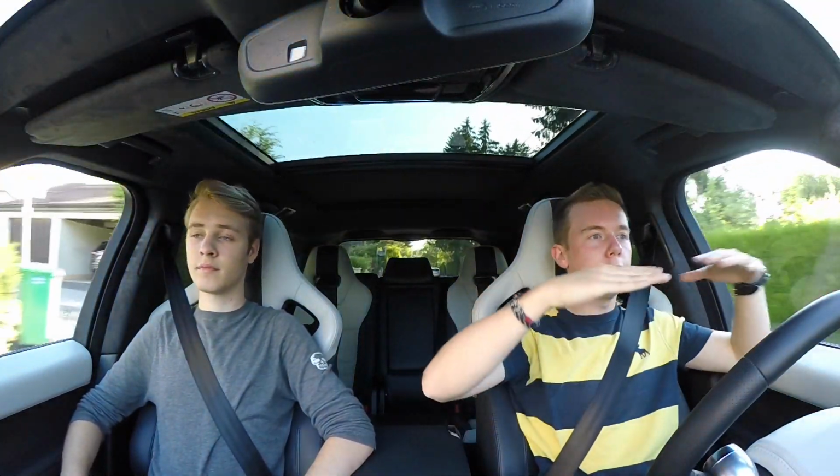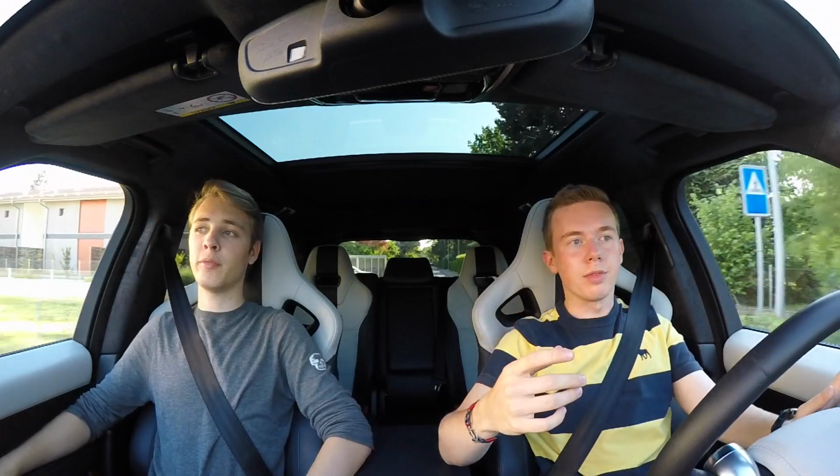And the Range Rover by itself, when you travel, like on the boat, it's huge. You see everything. It's very spacious and very luxurious, to be honest. Sport and luxury really match all together.